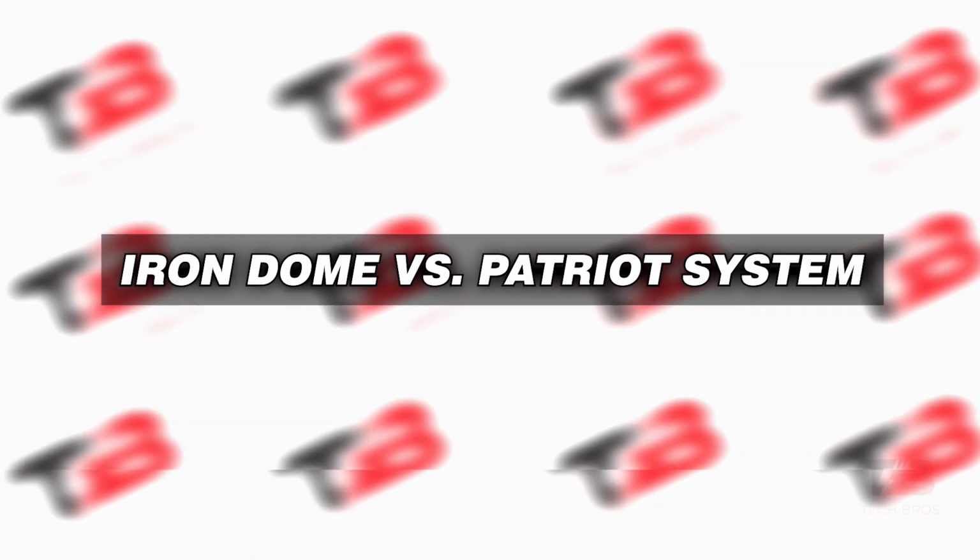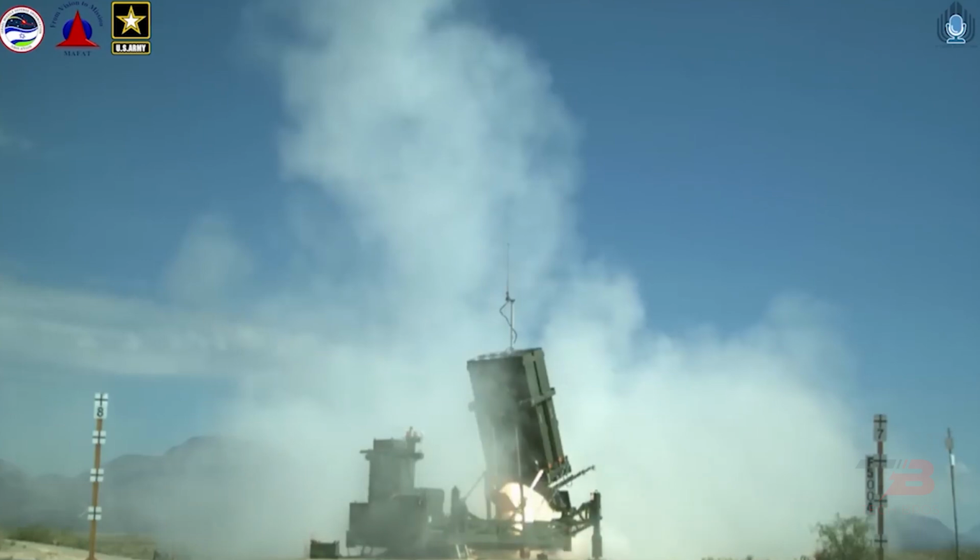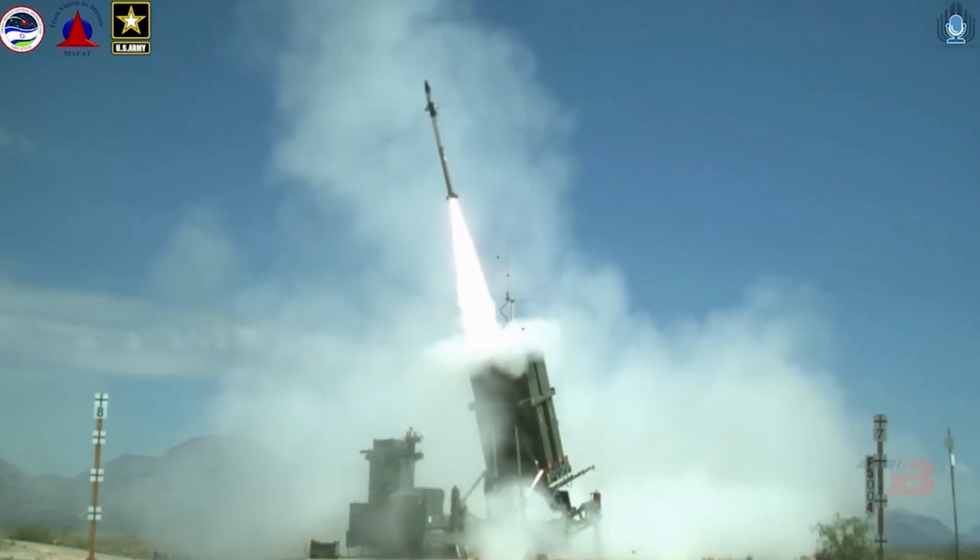Iron Dome versus Patriot system. The Iron Dome is effective at distinguishing between rockets or mortars that pose a genuine threat to Israeli personnel or property and those that don't. However, it can become cost-ineffective, especially when dealing with a high volume of attacks, as the Tamir missiles it uses for interception can be considerably more expensive than the rockets or mortars they intercept.